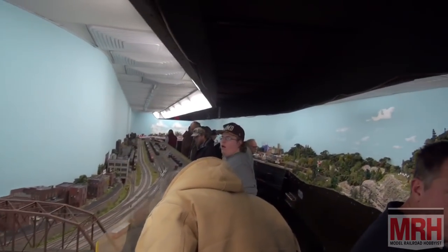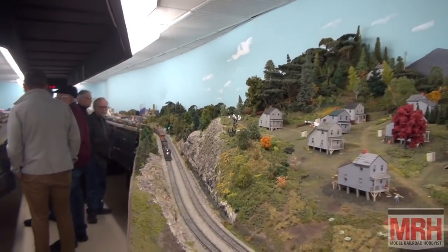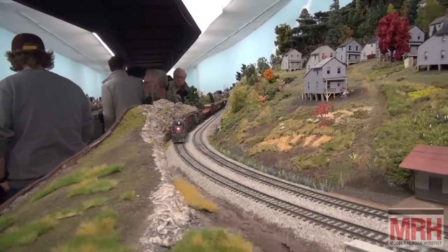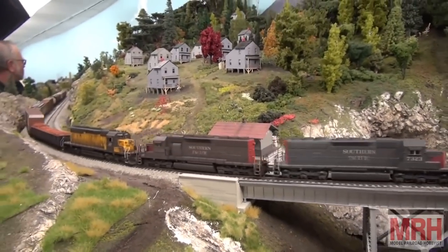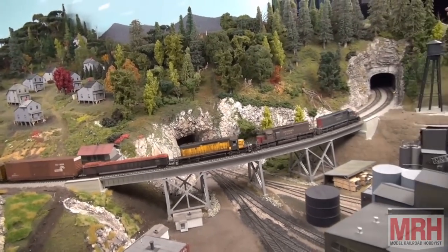Wow. I see long sweeping curves, and it looks like you're about 51 inches off the floor. About that, yeah, and the minimum radius here is 48 inches, so there's no restrictions on any kind of equipment. I can run my 1941 Daylight with the full width diaphragms touching, which is really nice for the appearance of the trains. Right, and you said you're using NCE and a lot of throttles.